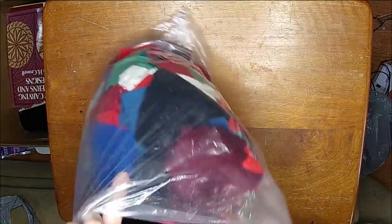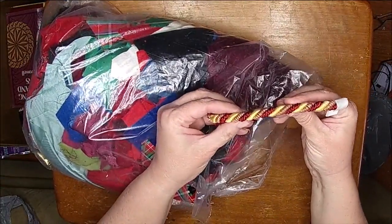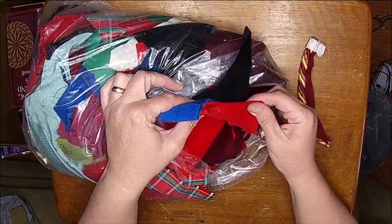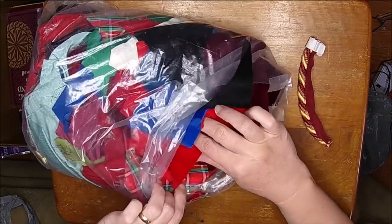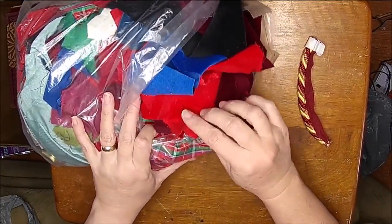There were a couple of things in here that we really thought might be kind of fun, so that's why we got the whole bag. You know, we might use it, we might not. This is almost like a corduroy feel. Let's see. That is odd. Yeah, it's not really, it's almost like velour. But feel it though, it's not.